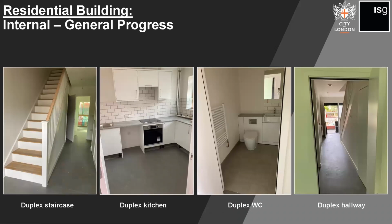This is an image of the duplex apartments. There's a couple of images here of the duplex. The duplex obviously have the staircase running through, so they're a 3-bedroom apartment, and the image in the middle there is the kitchen. We've got an image of the WC, and then there's a hallway image there as well. So these are the last apartments that we're forming now. Okay, next slide, please.